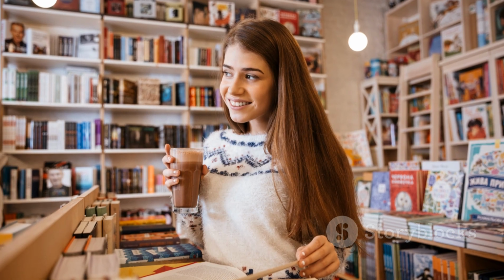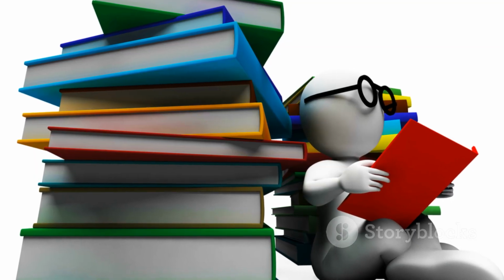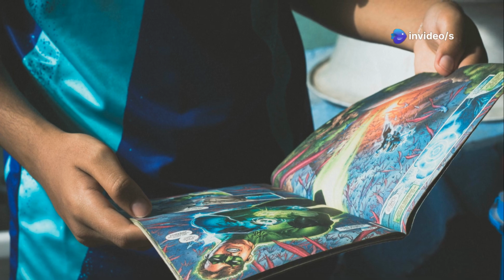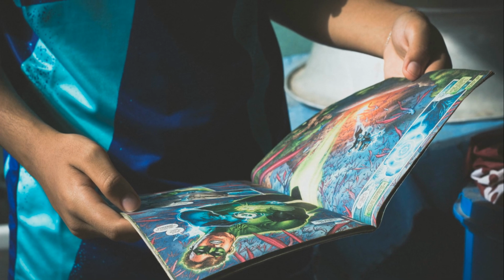Start with something you enjoy. Don't force yourself to read classic literature if you'd rather be reading about vampires or space adventures. There are books out there for every interest, I promise. And if you're just starting out, try reading short stories, blog posts, even comic books.